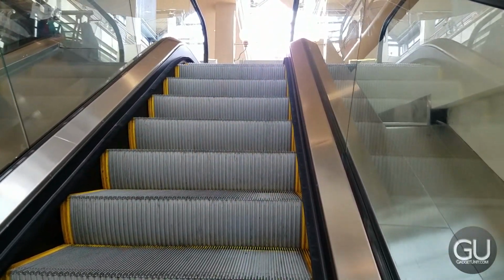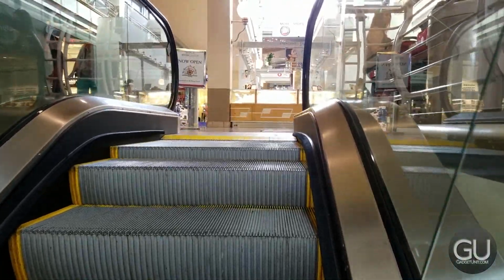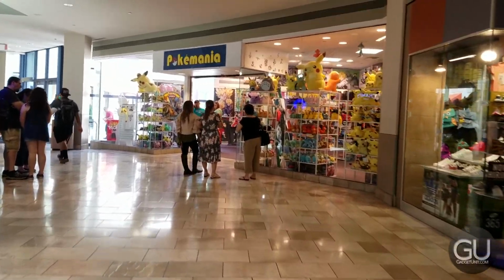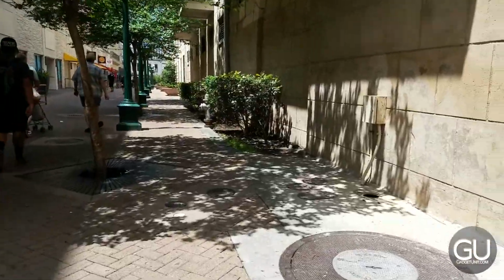Well, the Triple Double Crunchwrap was pretty good, I must say. I've always been a fan of Taco Bell and pretty much everything that they have, as long as it's not too spicy. Yeah, this mall actually has a Pokemon store. Not sure how long it's going to be around, but hey, if you want to go to one, here it is. And that concludes lunch.